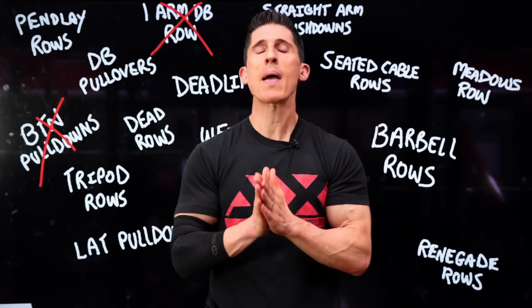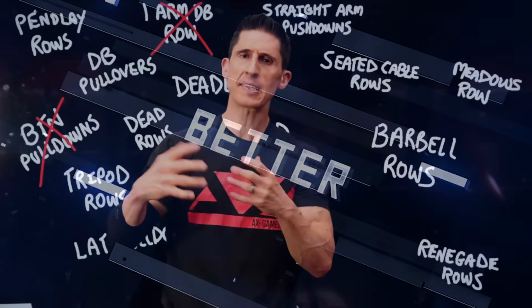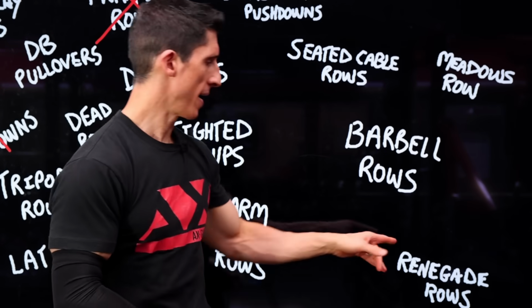And so with that, I get to break out my blue marker now as we work our way up the rankings into the better category. Good exercises, but still with limitations. And the first one we look at is the renegade row.